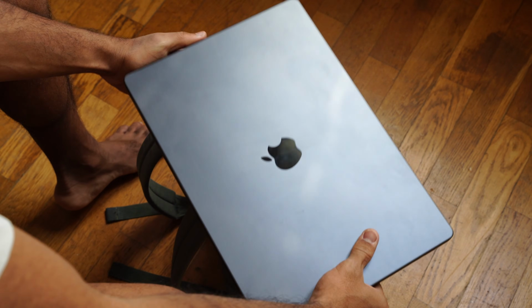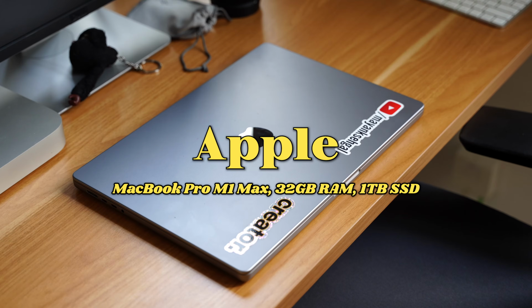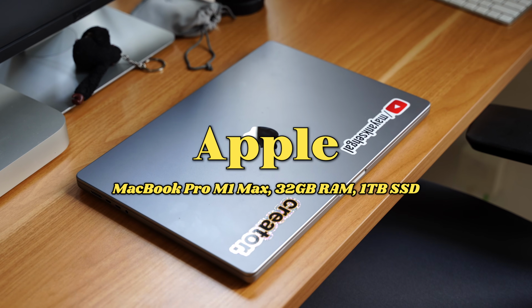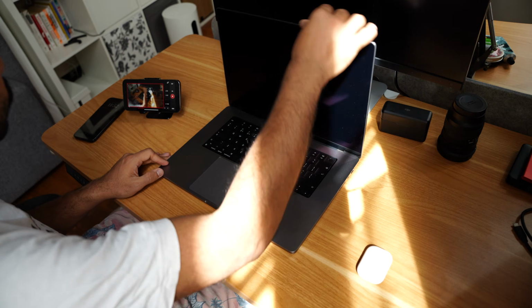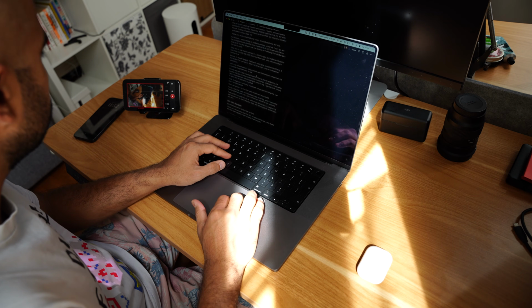Next, let's talk about the second heart of this entire setup, and that's my MacBook. The Mac that I use is a 16-inch M1 Max MacBook Pro. I've configured it with 32 GB of RAM and 1 TB of SSD space, so I never run out of memory and never run out of storage space for my videos. Even though it's a laptop from 2021, it's 3 years old, it works perfectly fine, it's buttery smooth. Honestly, it's never held me back even once.